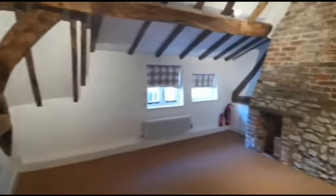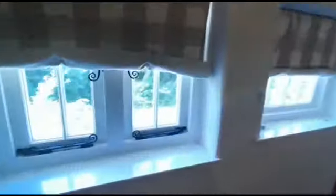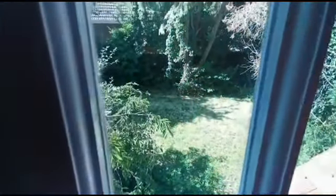But a lovely, very cool property inside, and just looking out on towards the garden, which we'll go and have a look at.